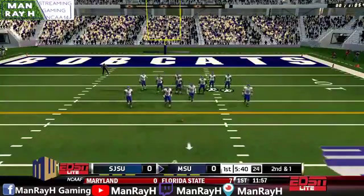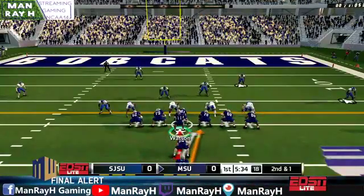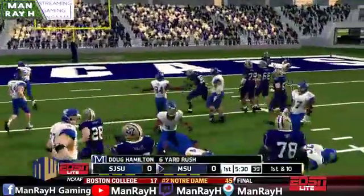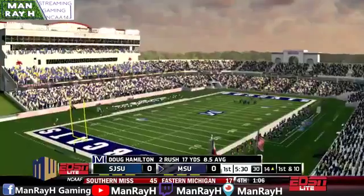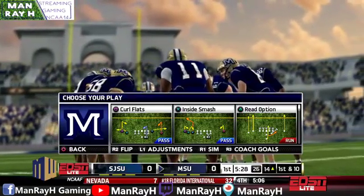Power it in here. Second and short. Ball on the 19-yard line. Good run. There we go. Pretty good gain on the play by the halfback. I don't think there's a coach in the world who wouldn't be happy with getting 5 yards a carry.